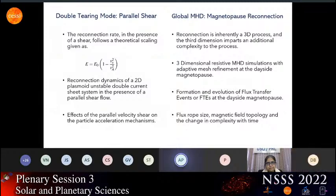Due to the inherent turbulence associated with the process, it is quite common that a velocity shear is present near the current sheets. Also, it is possible for multiple current sheets to be near each other. So I have divided my discussion today into two parts. Firstly, I shall discuss the results of our studies on the effects of a parallel velocity shear on reconnection and particle acceleration in a plasmoid unstable double current sheet system. The parameters used in this particular study are relevant to the solar corona, and this has been done in a 2D slab geometry. But we also have to consider that reconnection is inherently a three-dimensional process, and adding a third dimension also adds additional complexity.